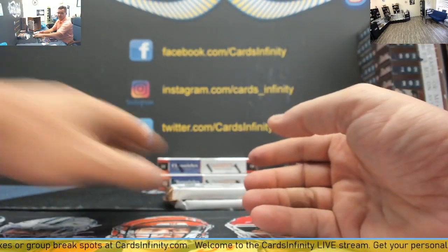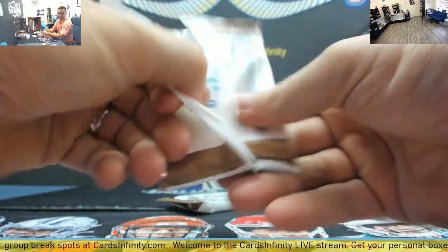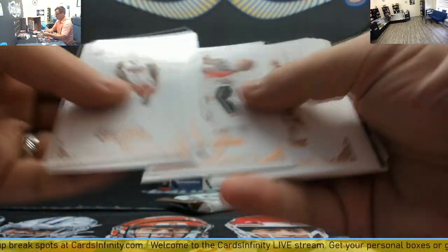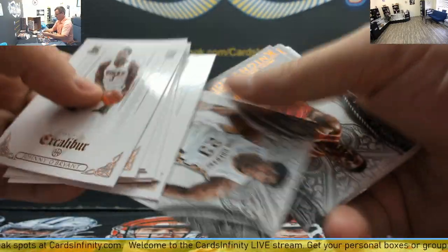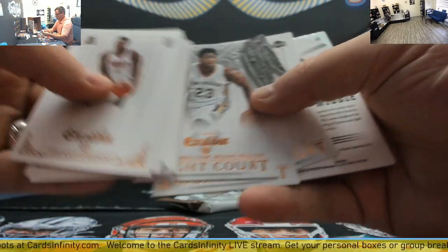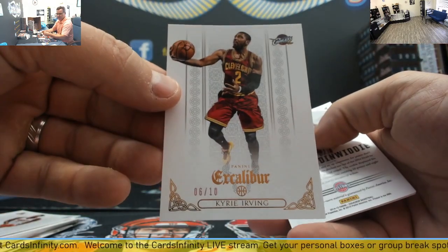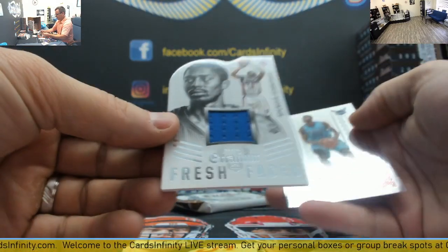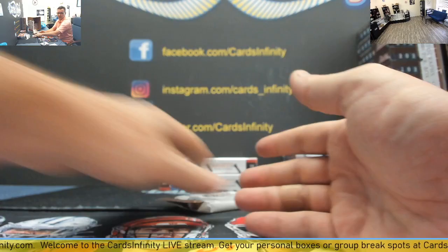Hassan Whiteside. Another LeBron James. So many LeBrons. Here's AD. Jimmy. Six of only 10. Kyrie Irving. Spencer Dinwiddie jersey. And Michael Kidd-Gilchrist.